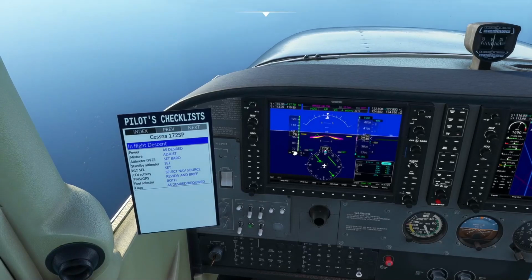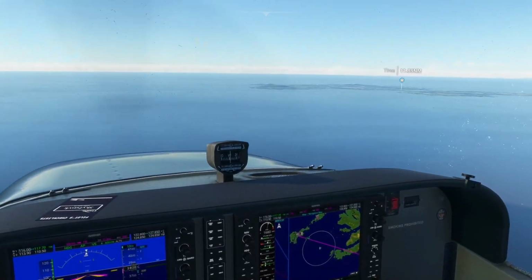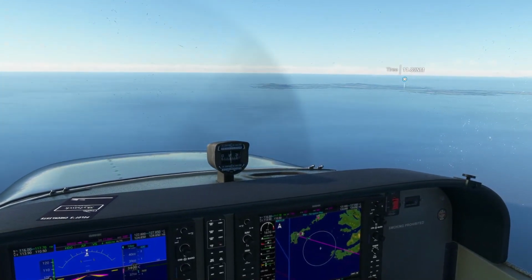Okay, what else is saying here? Pressure, set that. And I believe that is right. 3027, yep, that looks good. Altitude set, flaps as desired. Okay, looking good. Just call them up and let them know what we're doing.